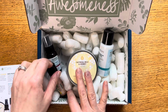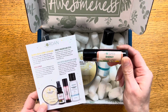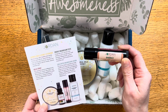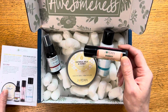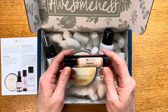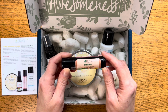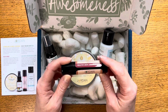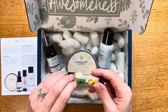And the other item that is exclusive to this February 2022 Joyful Jordan box is this Energy Magnesium Stick. So this says, invigorate your senses and enhance your energy level with orange, peppermint, lemon, eucalyptus, and frankincense essential oils. So we have had this collection of essential oils as a blend in our catalog. We've had it as a roll-on application where the essential oils are blended with jojoba oil and grapeseed oil, so you can easily just apply it to your skin. So this is an extra special stick, which also has the benefits of the magnesium oil. And I will show you what this looks like.